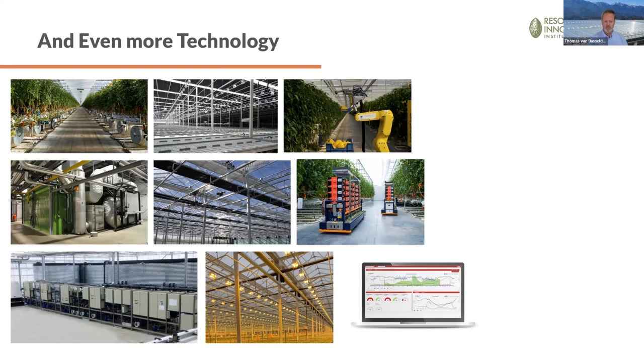And you see here a picture whereby we not only condition and heat, but we also generate our own electricity that we could possibly share to the grid. Then there are irrigation systems, highly complex lighting systems, screening. More and more we see robotization. That will be the future. Labor will be scarce. And robots can work 24/7.